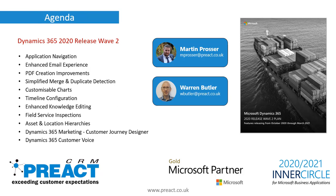Okay, before I hand over to Martin, let's take a look at some of the Release Wave 2 features that we'll be demonstrating today. These include an enhanced email experience with the ability to attach multiple files. Also, some improvements for PDF generation, which can now cover any entity and include a template preview. There are updates to merge and duplicate detection processes.